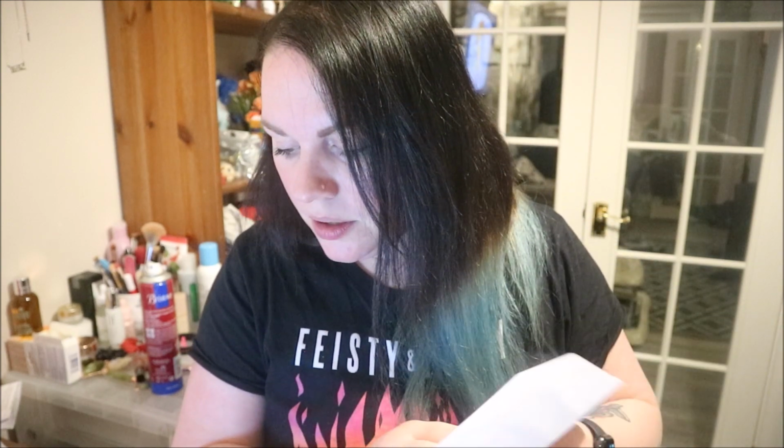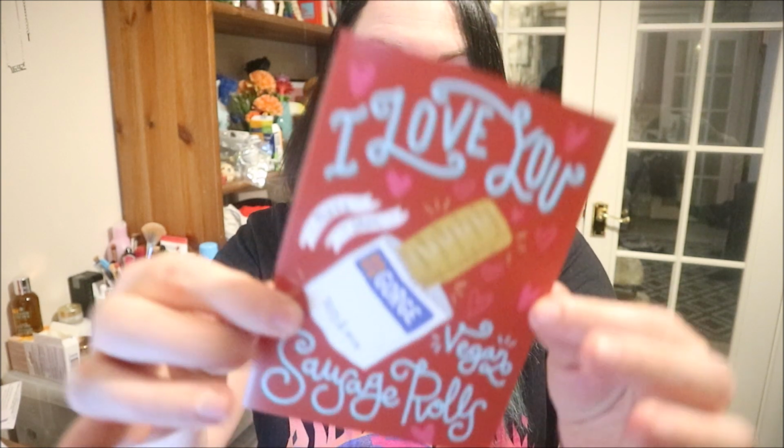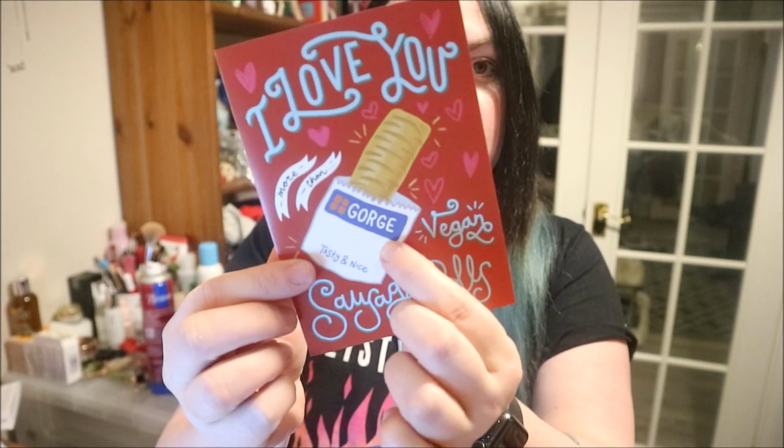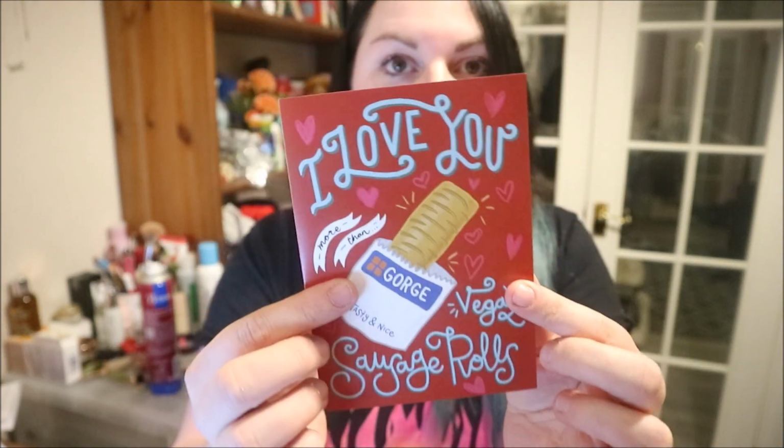Next up, it's a lifestyle thing and it says, I love you more than vegan sausage rolls. It's like a Valentine's card. And it says gorge, but it's like the Greggs logo. That's quite cute. I like that. And I do like a vegan sausage roll. They are yummy. If you haven't had one, get yourself down to Greggs and try one because they're lush.